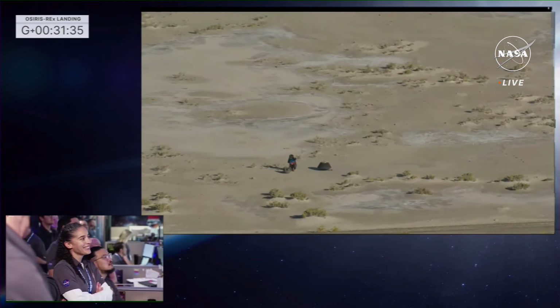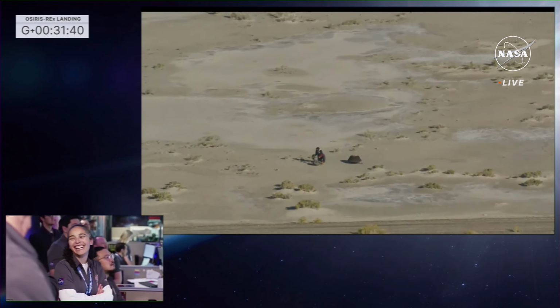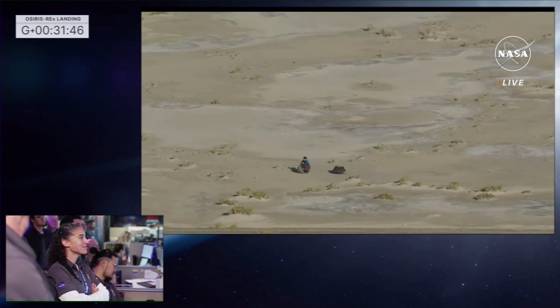And Stu is walking back to the team with that parachute. So the SRC battery is comprised of lithium disulfide, and as such, the possibility of toxic vapors exists if the battery packaging has been damaged during entry or landing.